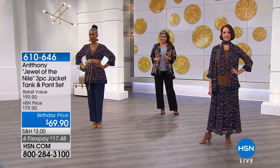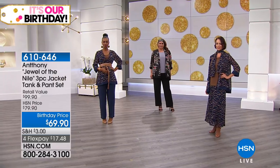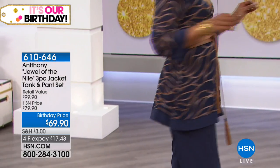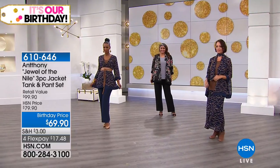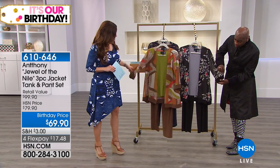All right, another head-to-toe look, which is so chic and fabulous. Another opportunity for incredible, affordable dressing. This is your Jewel of the Nile three-piece jacket, tank, and pant set. You don't have to create the coordinated look because Anthony has done it all for you. Thank you. I think out of all the collections we've done this season, this is one of my favorites because it has the kimono influence that I think is so important in fashion.